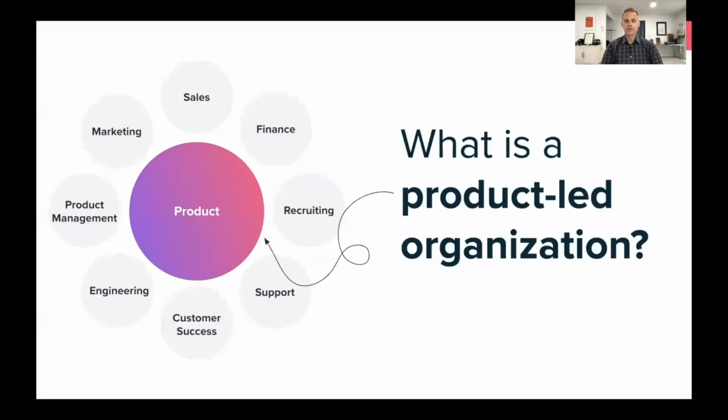Well, for that, we first need to look at what it means to be a product-led organization. And at product-led organizations, the product is the beating heart of that organization. It's ground zero for everything they do. Think of it like creating an experience where the only relationship with the customer happens through the product.